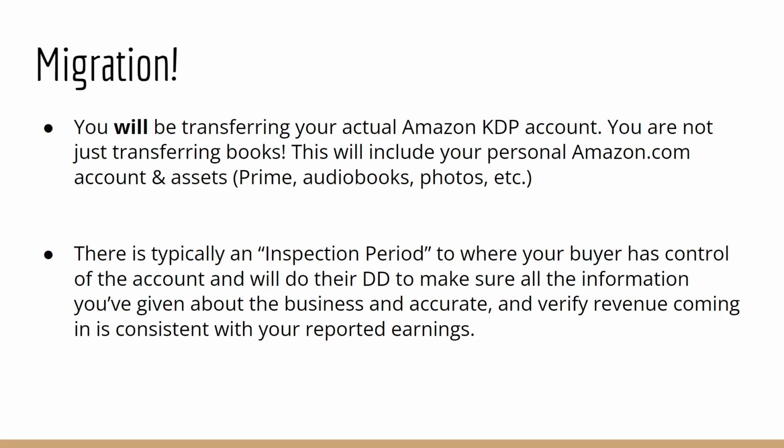But that means you will be giving up your Amazon Prime if you've just paid for it. You will be giving up your order history on Amazon.com. You will be giving up Amazon Photos if you store photos on your Amazon.com account. Please delete that before your buyer gets the account. You will also lose access to the audiobooks you bought on your Amazon.com account. So just be ready for that.